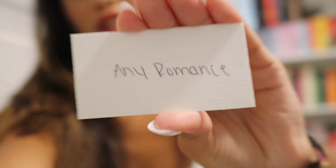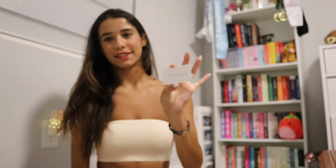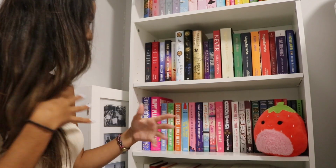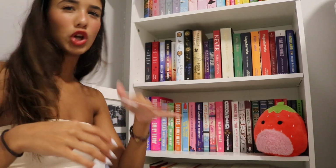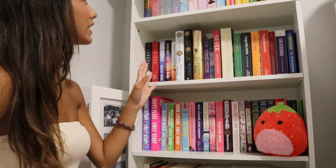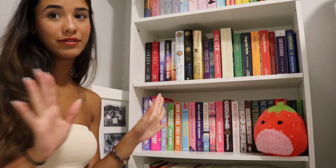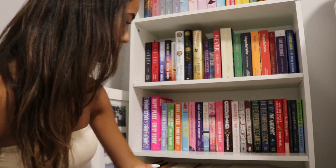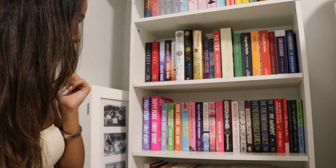This one says, oh, I read it. It says any romance. Okay, this is a good pick. So let's go to my shelf and look at the books I have over there so we can pick our last two. We're going to look at books that have been on my TBR for a long time, books that I've had for a long time but I literally have not gotten to yet. Oh, it's more than a year actually, so it has to be more than a year.